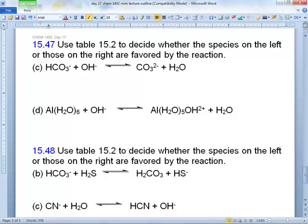Here's the first one. Use the table to decide whether the species on the left or those on the right are favored by the reaction. So they want you to draw the arrow, indicating the predominant direction, right? Same type of chem speak. Is what's on the left or the right, the reactants or the products, more favored? So remember the game plan? You have to compare the acids. You have to figure out what's acting like an acid in there on both sides. Then compare the strengths of the acids. Exactly.